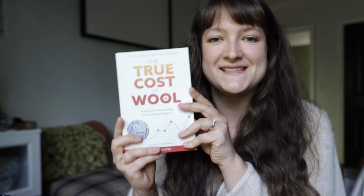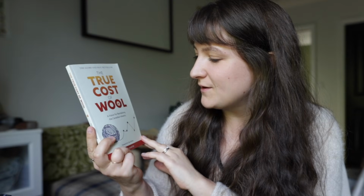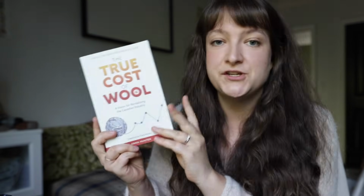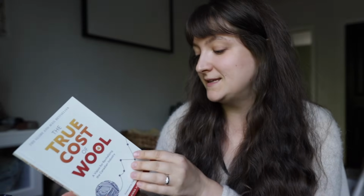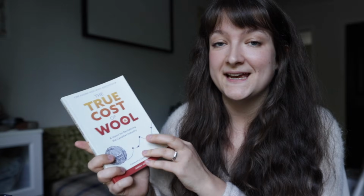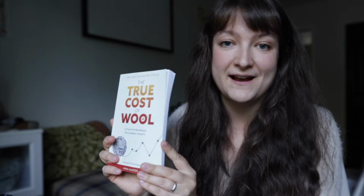Okay, the second purchase that I made was this book. This is The True Cost of Wool, A Vision of Revitalizing the Canadian Industry by Anna Hunter. And she was there selling her own book, so she actually signed it inside. I've heard a lot of good things about this book, but I haven't started reading it yet, so I don't want to talk too much about it yet. But once I dive in, I think I will probably talk to you a little bit about what I find out.